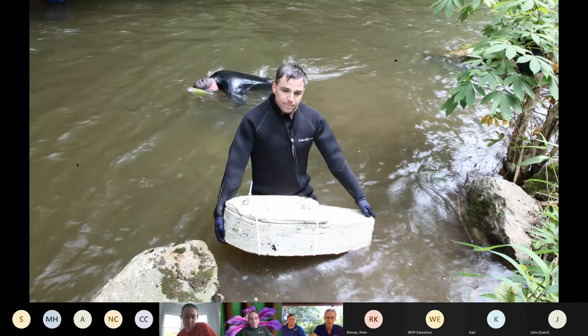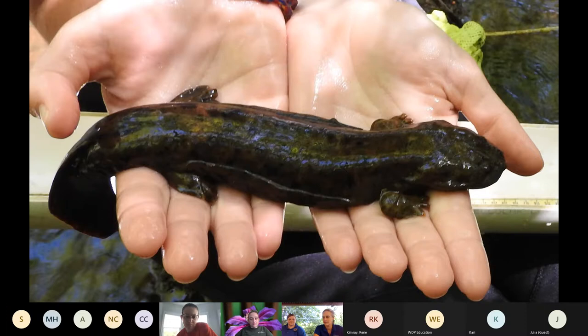Here's a pretty good size one. So this is what we hope to find every time we go and do surveys. They're like two footers, right? Yep. And you can see some of that extra skin that they have on their sides that Leslie was talking about, the lasagna portion of the hellbender.